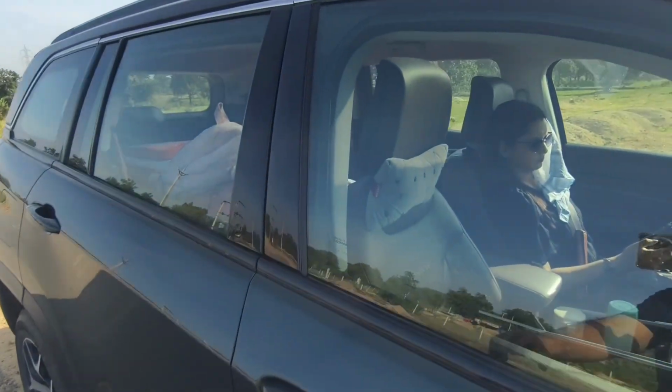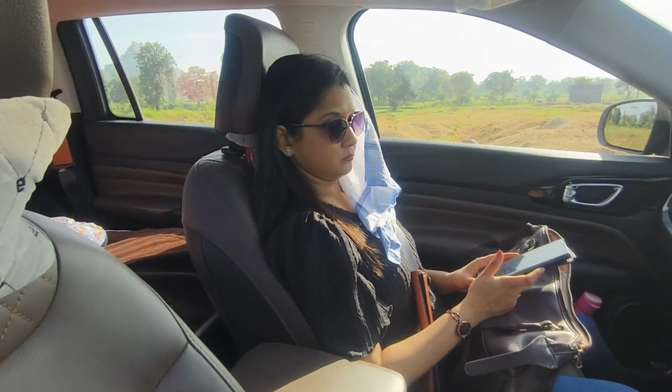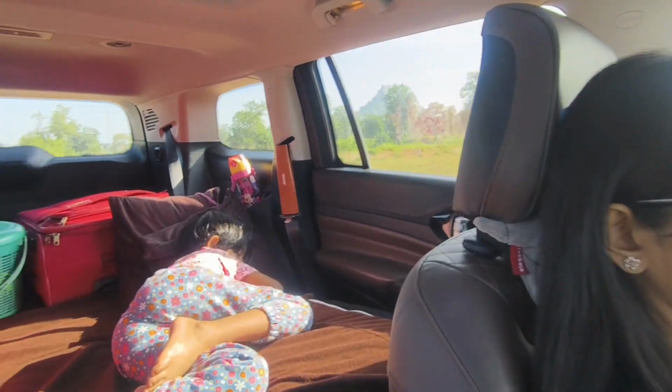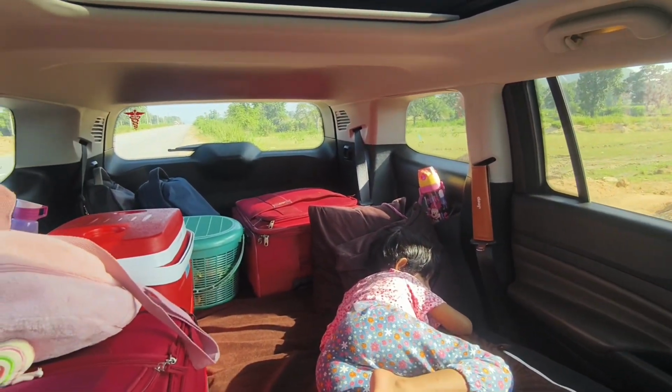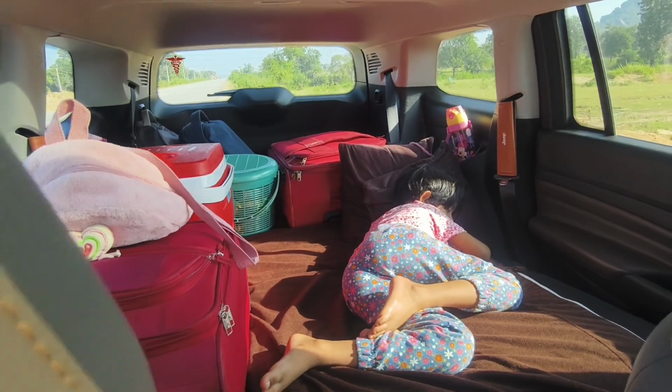It's time to hit the road again. It's just early morning and the sun is already scorching. That's my daughter having a peaceful nap in the back. She is essentially a sleeper class passenger.